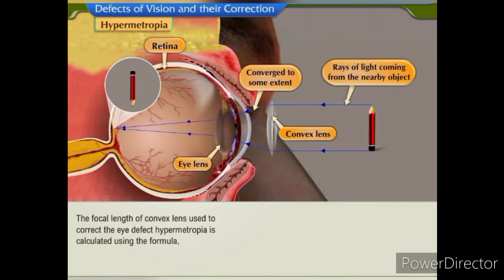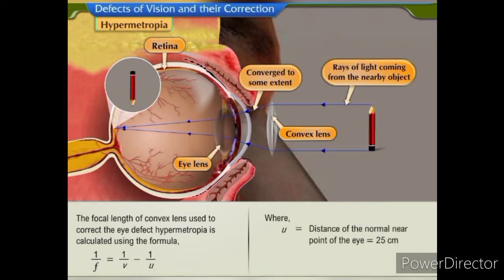The focal length of the convex lens used to correct the eye defect hypermetropia is calculated using the formula 1 upon f is equal to 1 upon v minus 1 upon u, where u is considered to be the normal near point of the eyes, which is 25 centimeters, and the image distance v is the distance of the near point of the hypermetropic eye. Knowing the focal length of the convex lens, its power is calculated. Let us solve an example to calculate the power of a convex lens to correct hypermetropia.